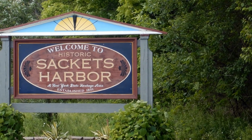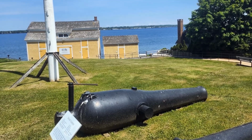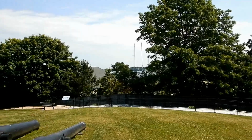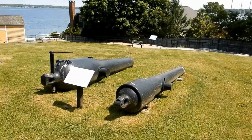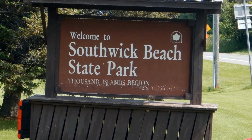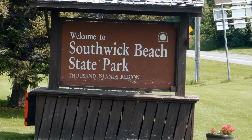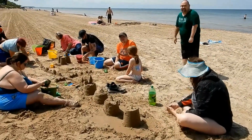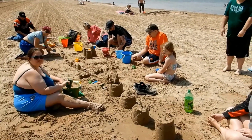About 5 miles north of Henderson is Sackett's Harbor, which played a pivotal role in the War of 1812 and has been declared a New York State Heritage Area. Finally, 10 miles south of Westcott, we found a sandcastle contest at Southwick Beach State Park. And here you thought sandcastles were just for the ocean.